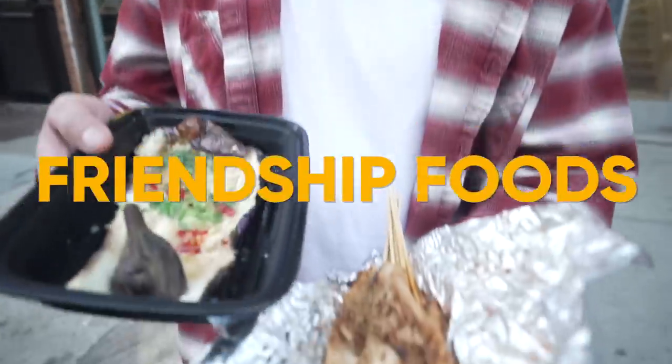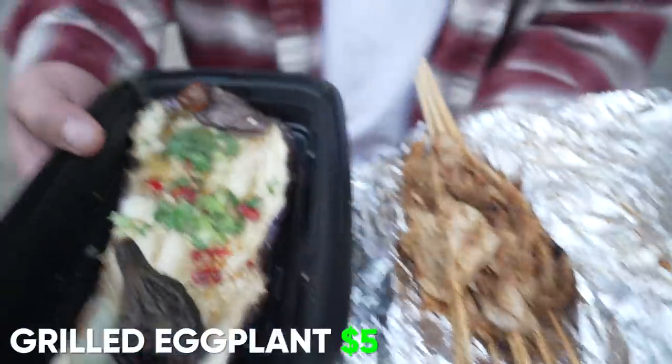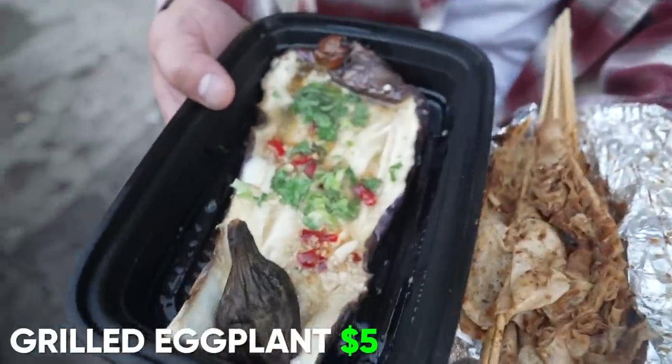This is it right here. Make no mistake, guys. It's bar and grill food, but it's elevated. So I got 10 tofu skin skewers for like $7. This is a Dongbei Xiaokao specialty for about $5. I got this grilled eggplant.